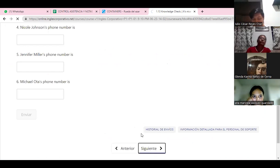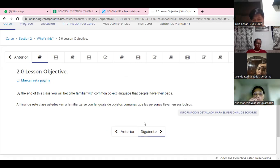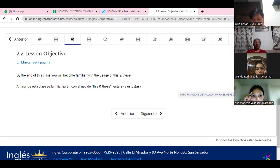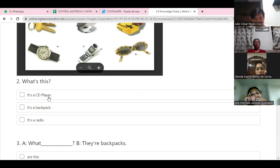Sí es pesada la plataforma y recuerden que son muchos estudiantes. Así que sí necesitan una buena conexión de datos o internet para poder hacerlo. Ahorita, por ejemplo, esta sección 2 ya debieron haberla hecho. This and this. Es el knowledge check. ¿Cuál es el que dijeron que tuvieron problema?